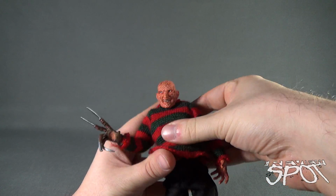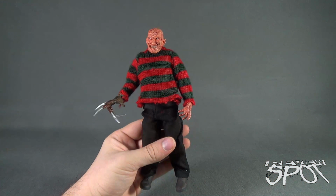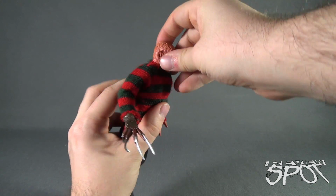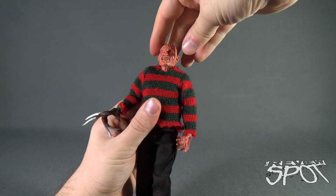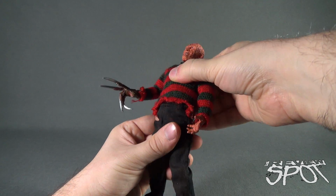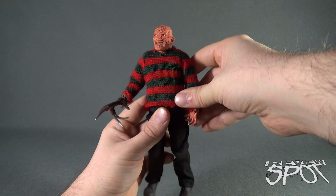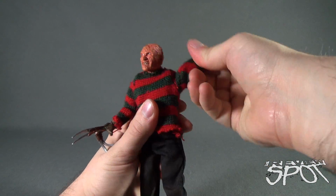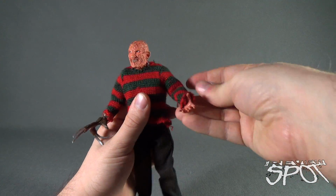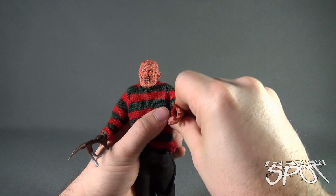In the way of Freddy's articulation, it would share the same articulation, same posability as other retro cloth figures. He has a ball joint in the head. It's a little limited, but you can still bend the head up, down, left, and right. Torso still has a swivel. Doesn't have a crunch, but he does have a swivel in the waist. Arms hinge, no problems whatsoever, although you will have to be careful that you don't twist the sweater on him. He has a bend in the elbow, which also rotates the forearm.